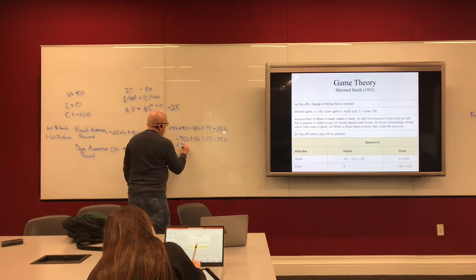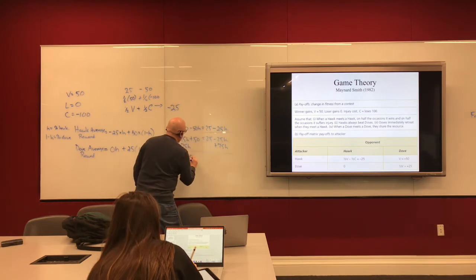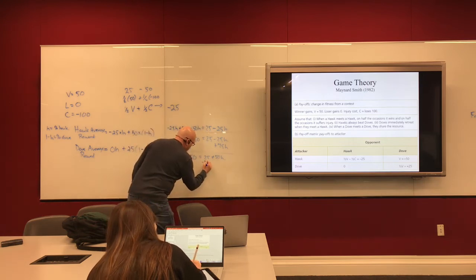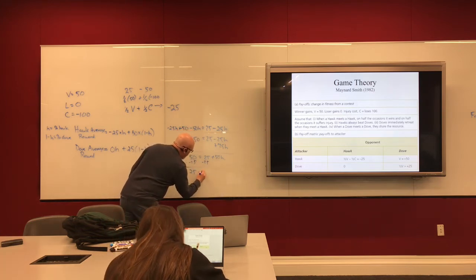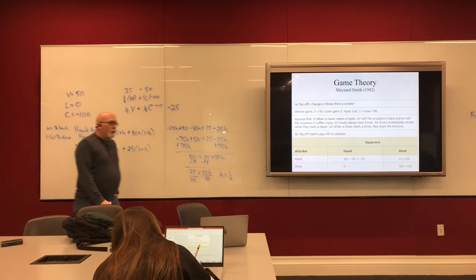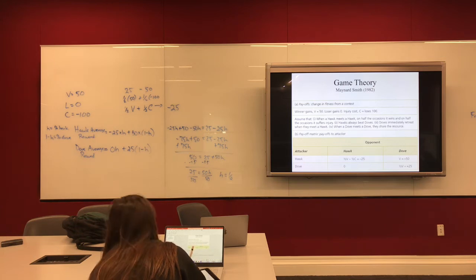Add 75H to each side. We have 50 equals 25 plus 50H. Subtract 25 from each side. We have 25 equals 50H. Divide by 50 on both sides. H is 1/2. So hawk and dove get equal rewards when half the population is hawk and half the population is dove.